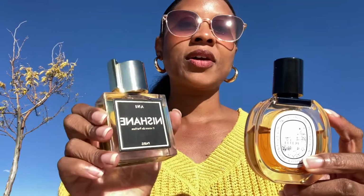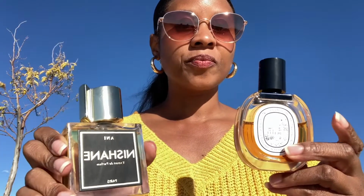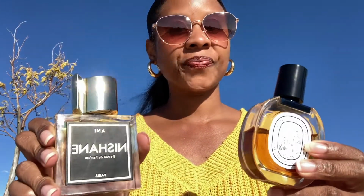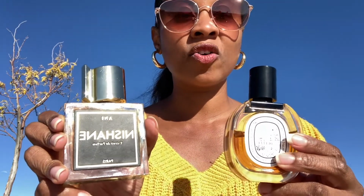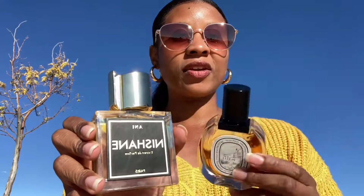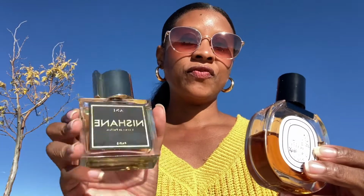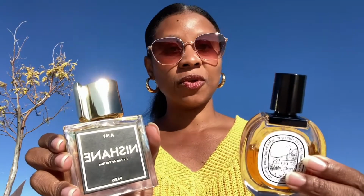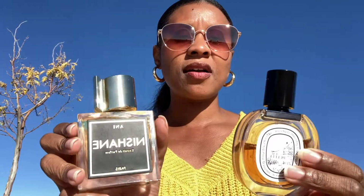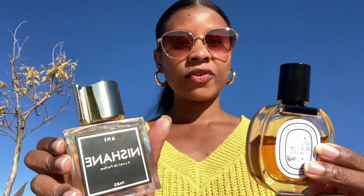I feel like the lasting power on both of these is pretty equal, though I think Ani kind of softens toward the end. This one stays a little more potent, but it just depends on what you're looking for. I've said before, in another video, I think it was Herod and L'Homme Idéal, I could put this fragrance in that fragrance and get the same feel, but this is more complex. This is more simple, but still beautiful. These are unisex. I feel men and women can definitely wear them, it just depends on your preference.